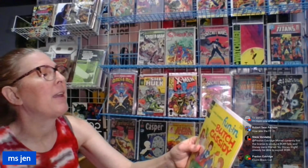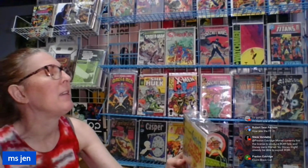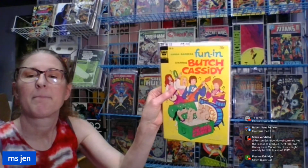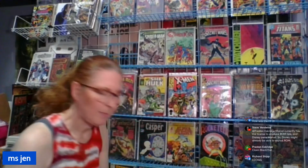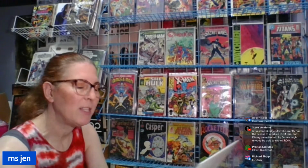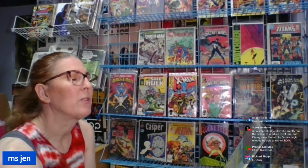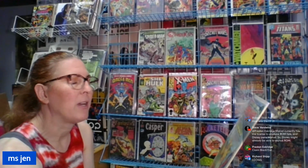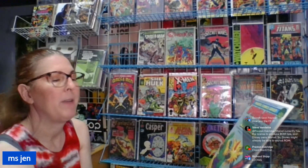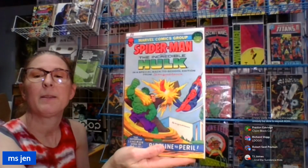This one is Hanna-Barbera Fun-In starring Butch Cassidy. This is from 1974, number 11, and it's a Whitman copy. That one is 20. Butch Cassidy. And then this fun one. This one's Spider-Man Incredible Hulk. It is a special back-to-school edition from Sanger Harris. The Notorious Sandman Goes to Dallas. So if you're a Dallas person, this is kind of fun. Pipeline Apparel. That one is from the Dallas Times Herald for $14.